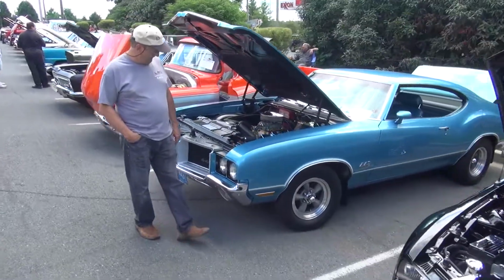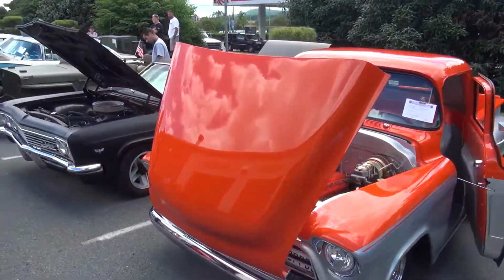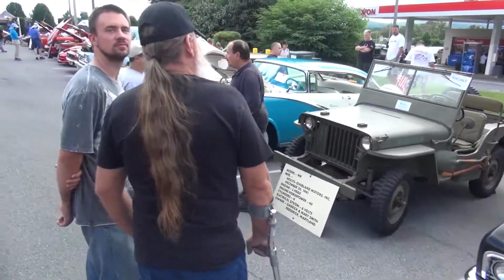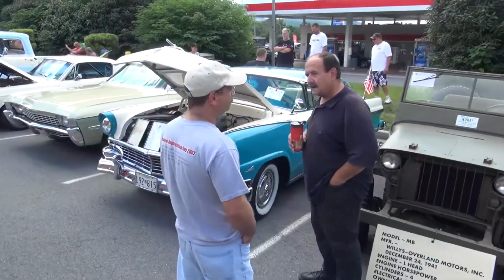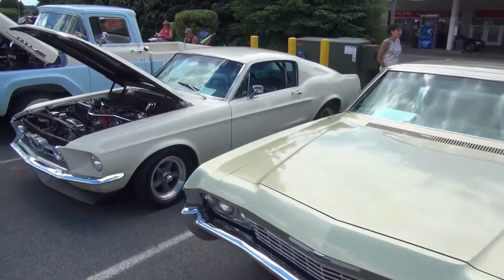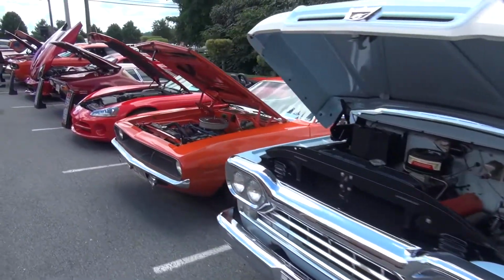Not only do we have cars here, but we also have Big Bubba from BG Products, a demonstration that is bar none of how oil MOA products can protect your engine from wear. And of course, we even have music and food and people selling wares. It's a fantastic morning and afternoon. So we hope you enjoy it.